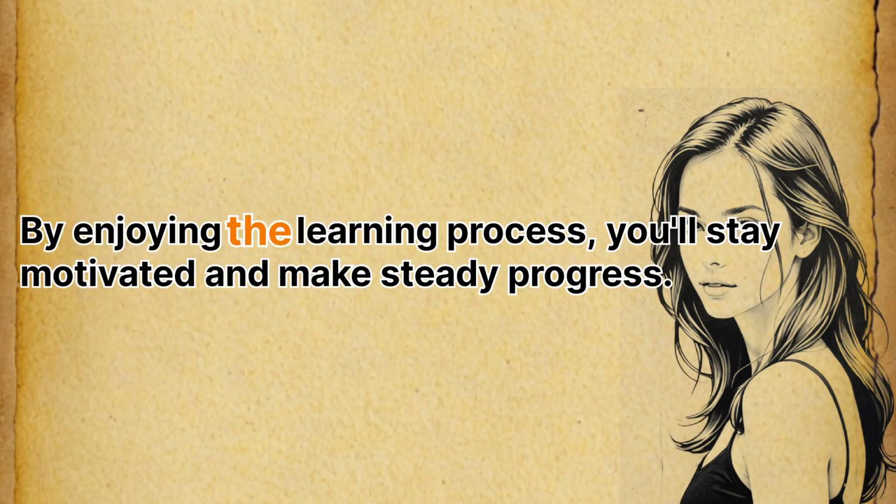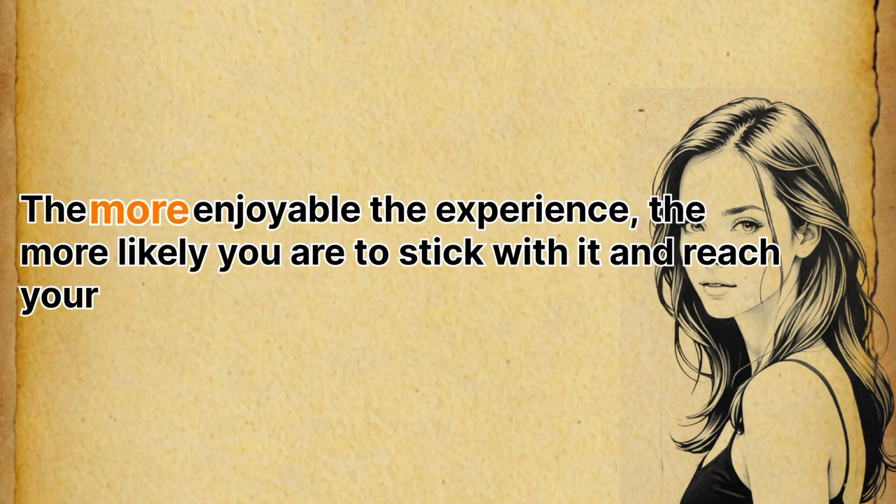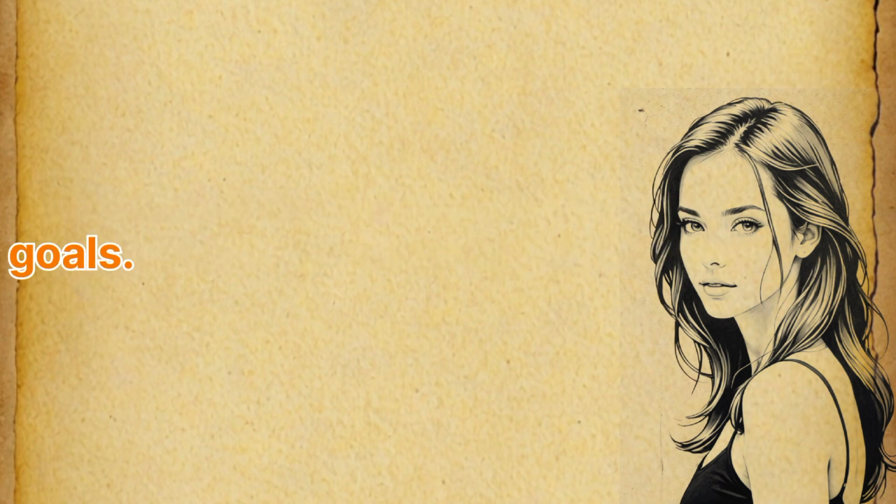By enjoying the learning process, you'll stay motivated and make steady progress. Engage with English in fun ways, such as watching movies, reading novels, or playing language games. The more enjoyable the experience, the more likely you are to stick with it and reach your goals.